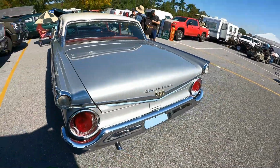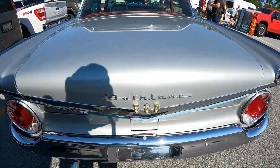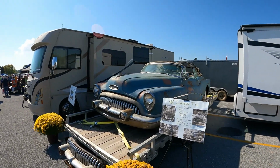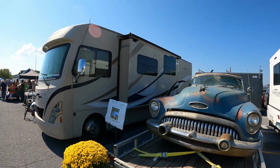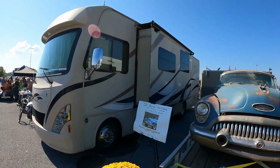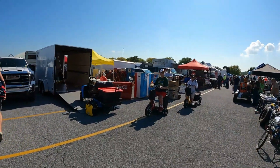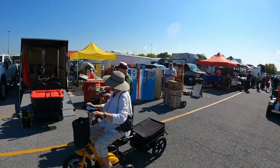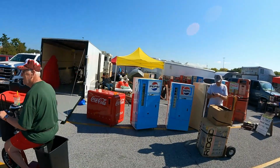Hey, check this out, a 1921 Mercer. You can get a 16th MPT, but it's a pain to go. Nice.